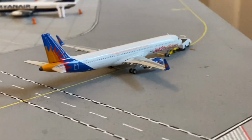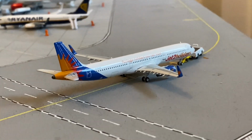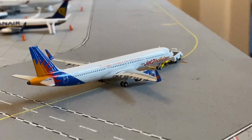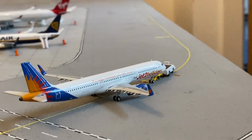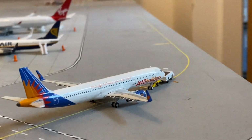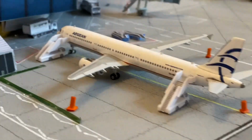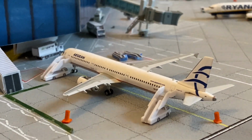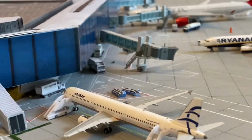Then just being towed out of 5 left, we have the Jet2 A321 in the holiday scheme. This aircraft's just being towed off stand to its remote where it will spend the night, and this aircraft arrived in from Tenerife. Then we have the Aegean A321. This aircraft's just arrived onto stand and arrived in from Athens.